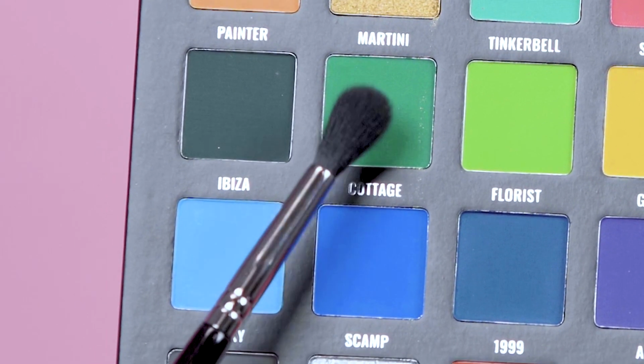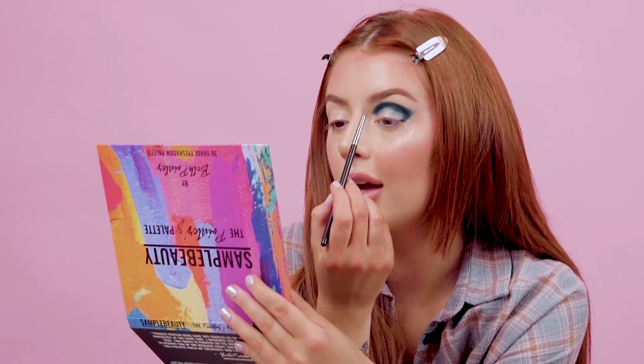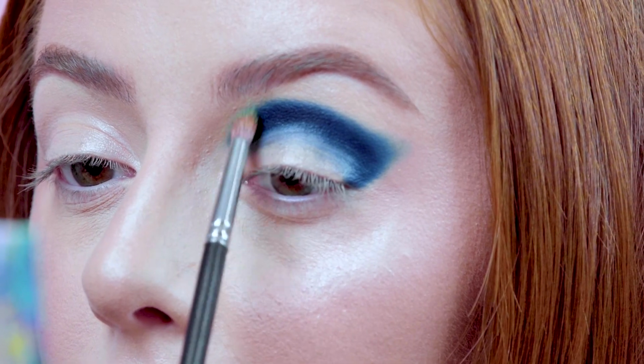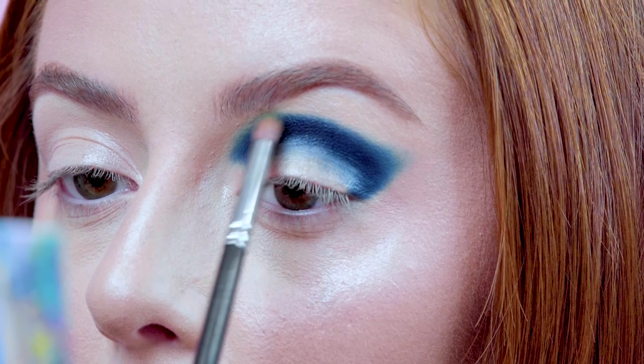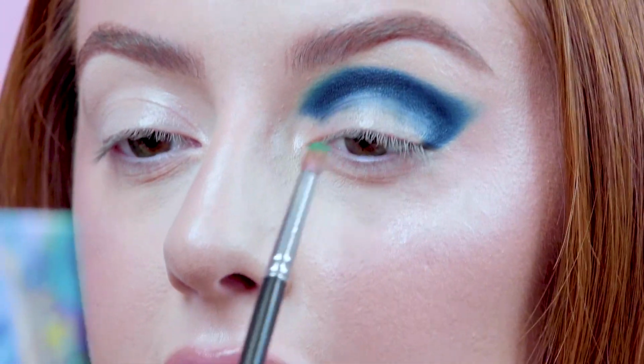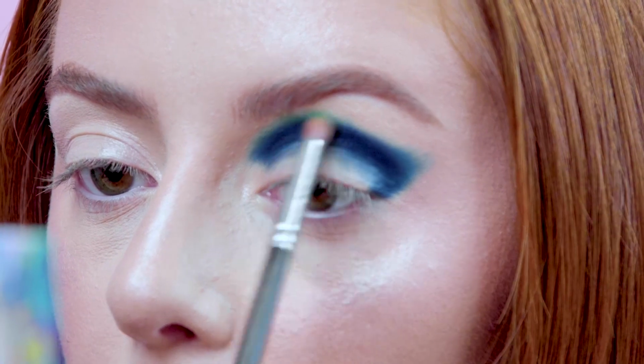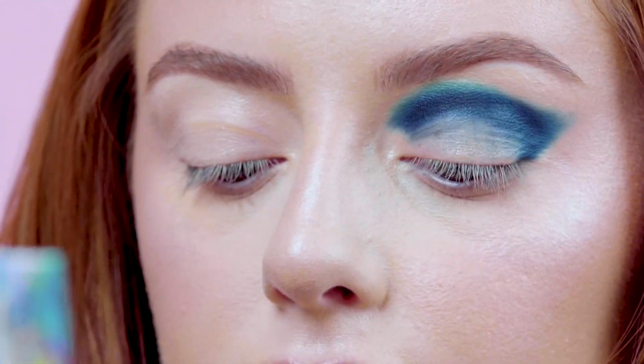Now I'm going in with the shade Cottage, which is a lovely true green, and that's called Cottage because I live in a cottage. I've always wanted to live in a cottage. We live in an old Victorian cottage, and I just love it. It's just me. I'm going in with this on the inner portion of the eye to about halfway round. I'm just going to start blending out that navy blue, not going any further than halfway though.